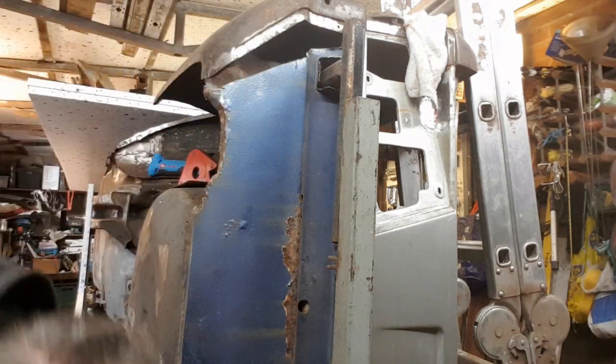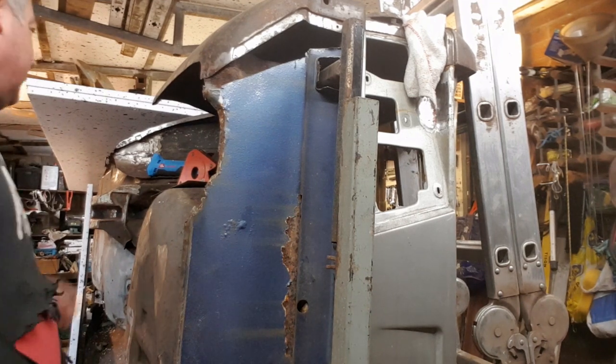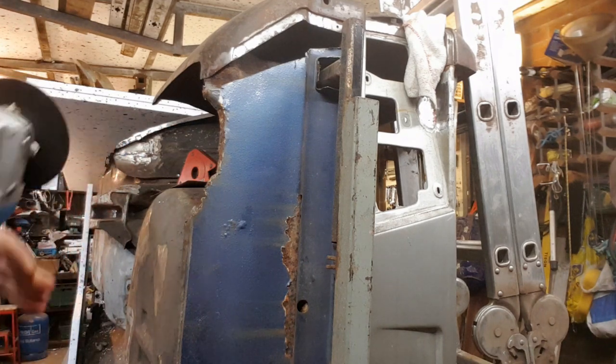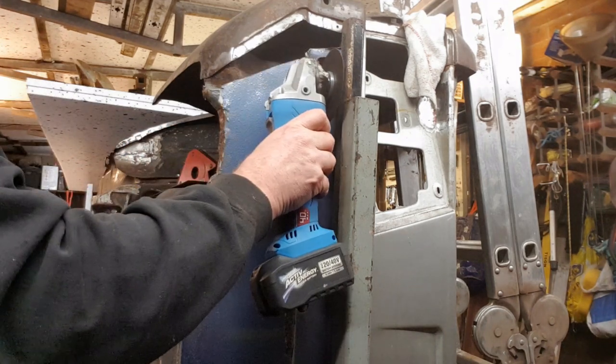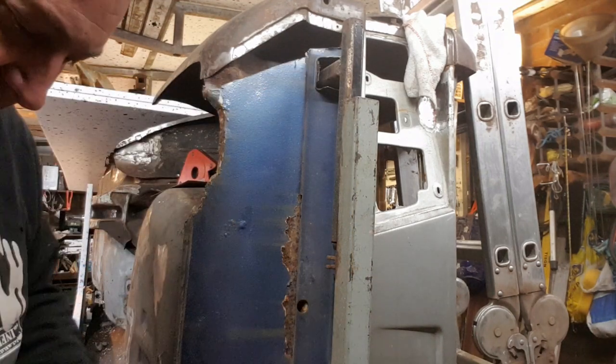Yeah, that works. Right, so, let's just unplug that because I'm going to trip over that. And put that over there. Alright, where are we? Alright, let's see if we can get in there, cut down there, and get this lip off. Hopefully I don't get in the way too much.